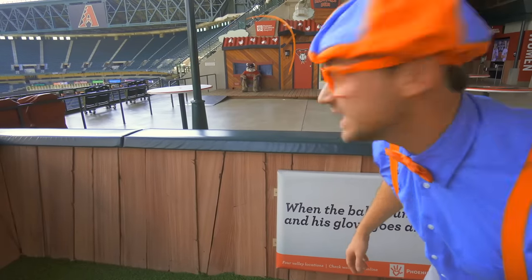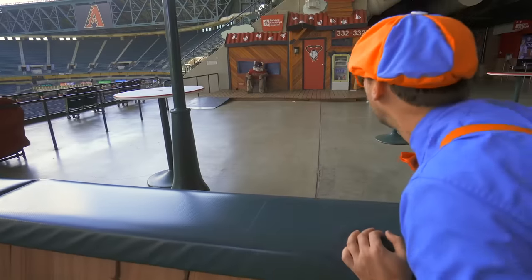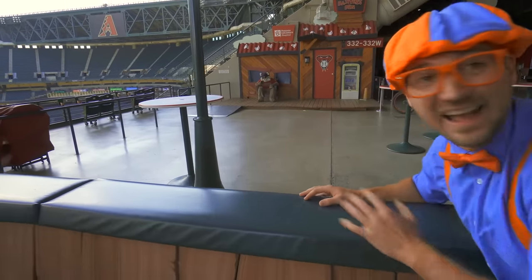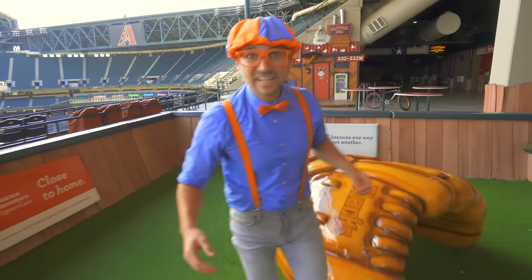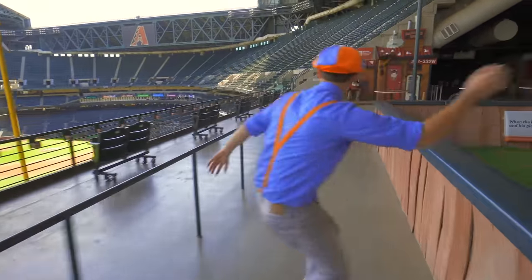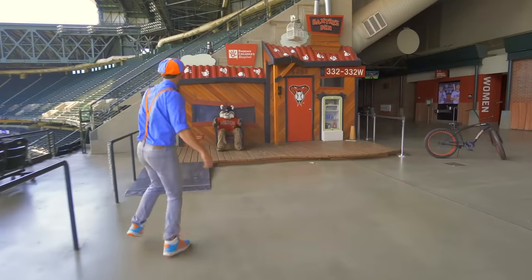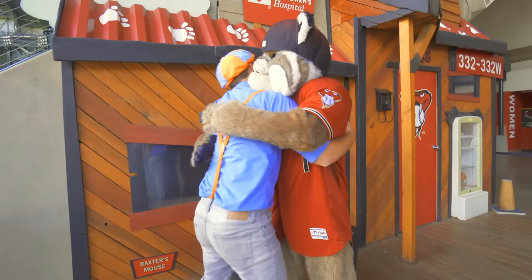Do you see what I see? Come here. Look. There's a bobcat over there. Let's go meet it. Whoa, I am so excited. A real bobcat. Come on. Oh, look! Hey, how are you? I want a hug.